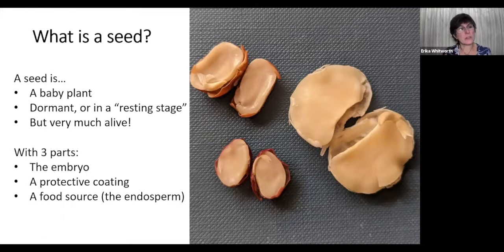But in particular, a seed is a baby plant. It's dormant, but it is very much alive. And any one seed has these three parts. So the embryo in this picture, you see here, there's a little tiny plant. And here's the little tiny plant there. And you can see it in the big one also.